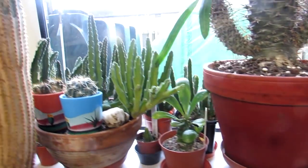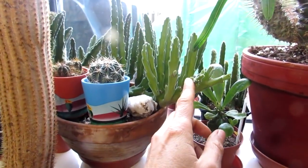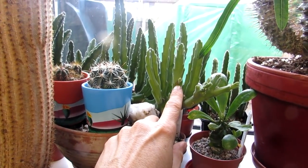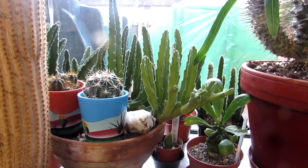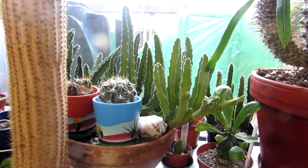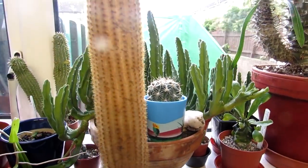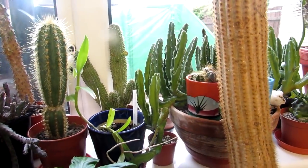And stapelias now we have here. Hans's beautiful Stapelia grandiflorus is in bud again. So it's so wonderful to see buds at this time of year. As I say, a lot of the succulents do carry on growing during the winter. So they're treated a little bit different to the desert type of cacti and succulents.